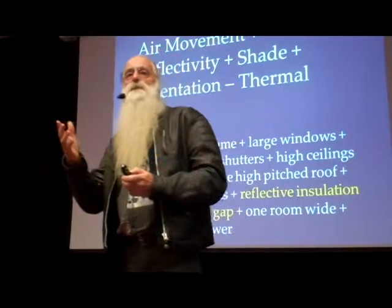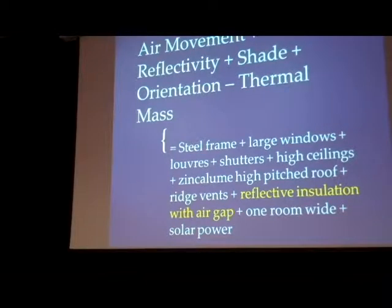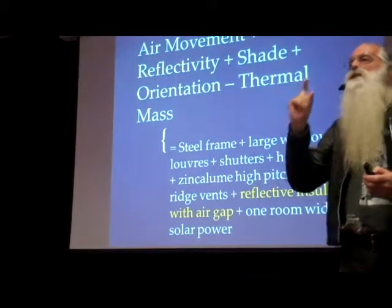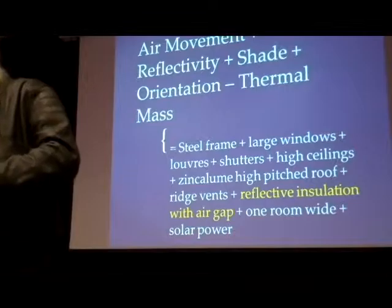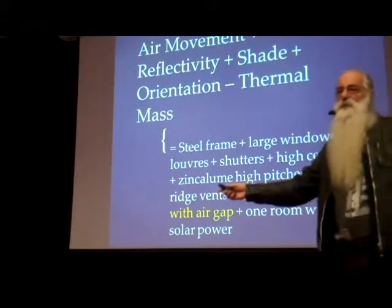Now, I wanted to put reflective insulation in with an air gap, because in the 1960s I was taught all about how your insulation won't work unless it's given an air gap between the insulation and the roof cladding. Not only did the builders not do that in Darwin, they refused to do that in Darwin. 50 years later, they haven't even heard of it. Not only that, the architects have capitulated and said, oh, look, they won't do it. You can't put it in your drawings because they won't do it. And the other thing that I can do is I can use solar power.